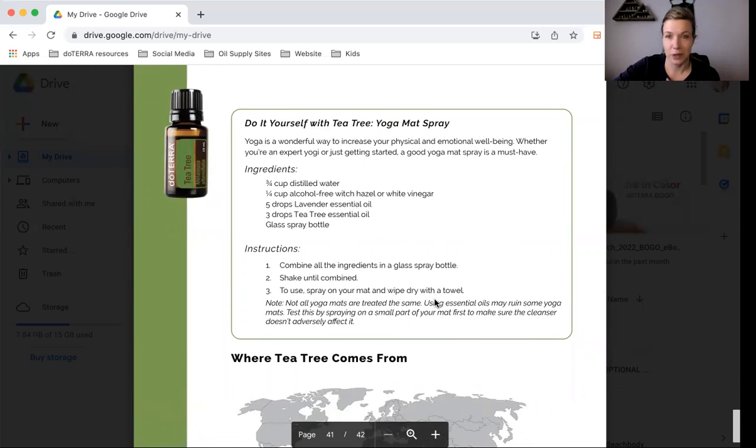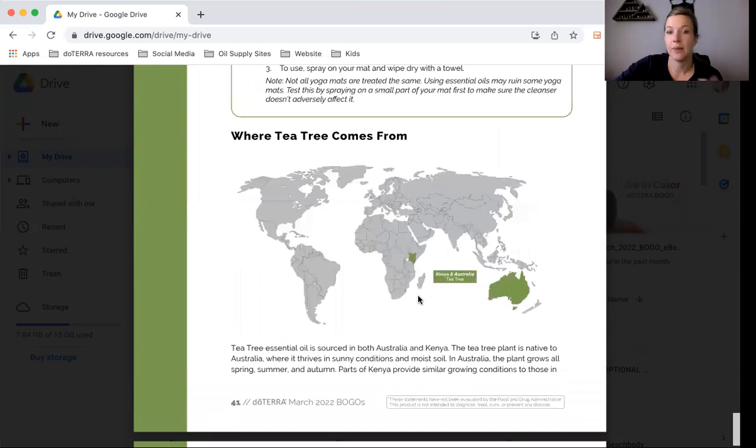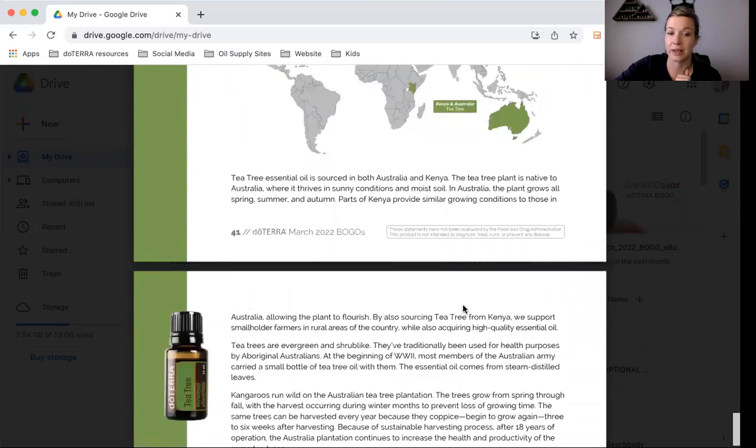I have a yoga mat spray that I use in my basement that I clean my yoga mat off with every time I use it. It's this exact thing with lavender and tea tree in a spray bottle, and it works really well. We get our tea tree from Australia and also Kenya.